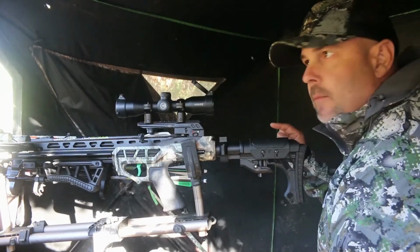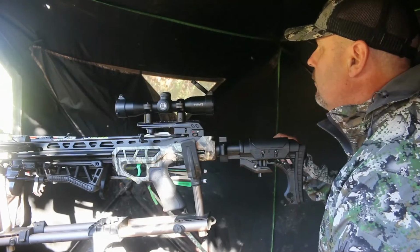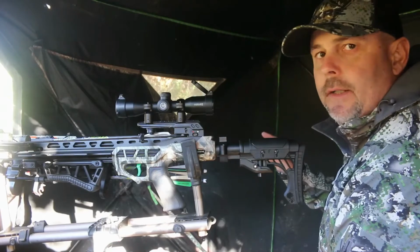We've got a buck coming in. He's about 200 yards. He's working this way.